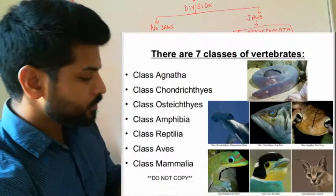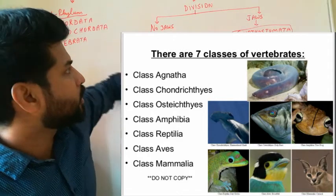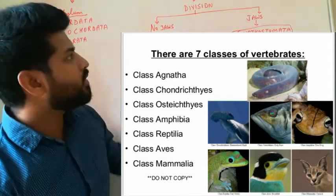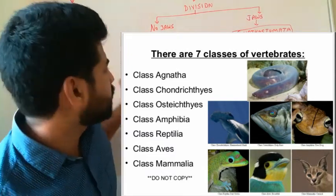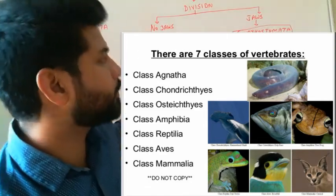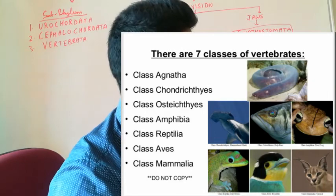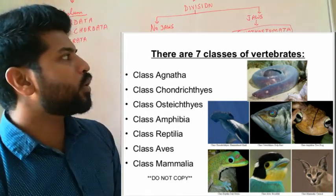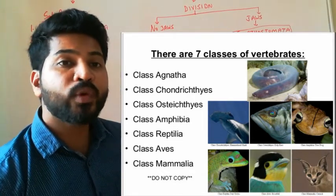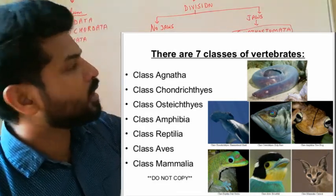This is how the subphylum Vertebrata is studied under the following heads of division, class and subclasses. We will be studying each one of these classes in detail. So we have class Cyclostomata, class Chondrichthyes, class Osteichthyes, class Amphibia, Reptilia, Aves and Mammalia. Let's discuss them one by one with their general characteristic features, their unique properties and the animals that represent each of these classes.